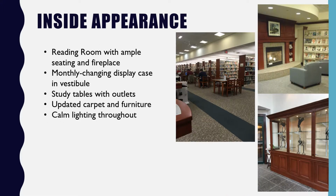Inside the library, one of the most popular features is the reading room, which has ample seating and a fireplace. Many patrons like to sit here and read books, magazines, and newspapers.